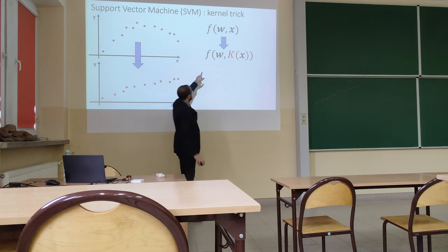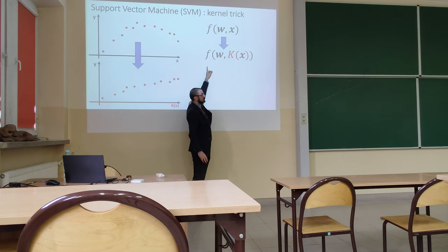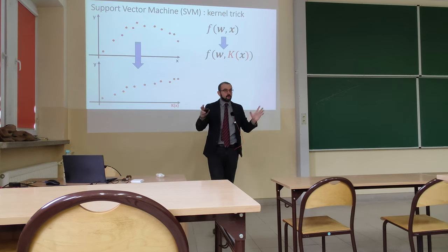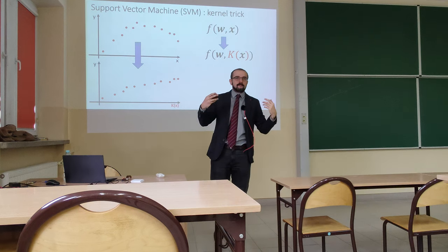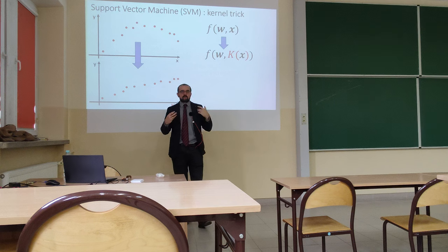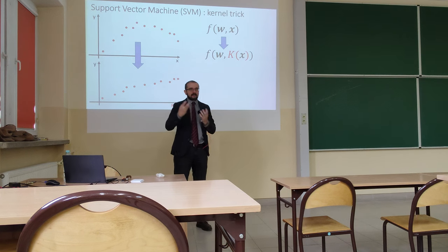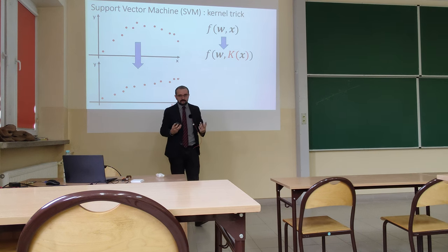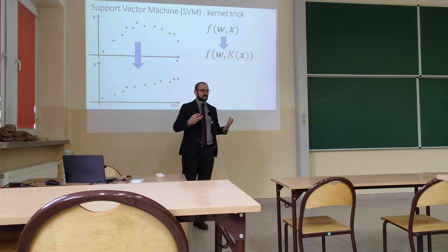So we still have a linear model here. We have weights similar as before. We have our x's, which are similar as before. We are just adding one level of abstraction between x's and our actual model. So we are using a function, a kernel, that non-linearly maps our data into a new space in such a way that in this new space they become linear. Feels a bit like magic, and this is why it's called the kernel trick.